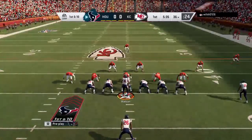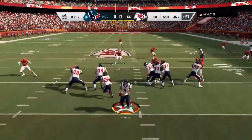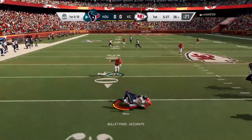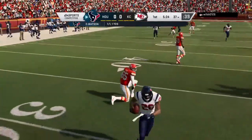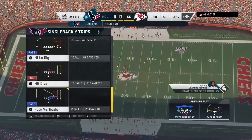Fundamental breakdown by the defense. You've got to be able to make plays on the edge. Play action from Miller. Now Watson completes it to Miller. And he'll be brought down right around the 37. And we see another pitch and catch there to the running back.